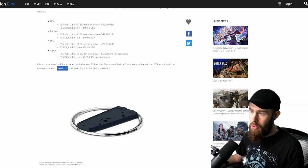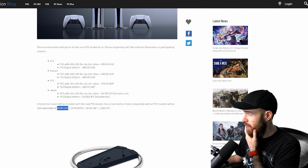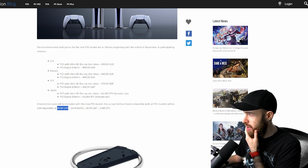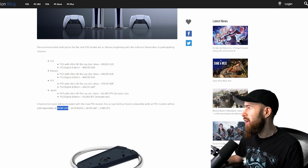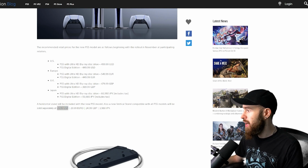In terms of the pricing, let's go back for a second. So they're saying it's $499. That's weird. That's actually more expensive. Why is it more expensive? That's crazy. So it's going up in price because currently I'm looking at GameStop.com, the US website.